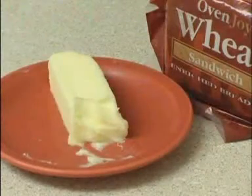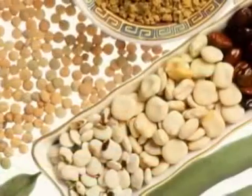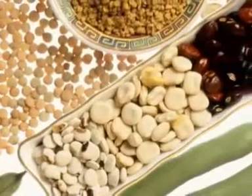Solid fats are fats that are solid at room temperature, like butter. You should limit all solid fats and use fish, nuts, or vegetable oils as better choices for fats in your diet.